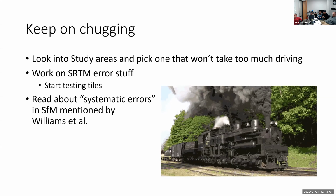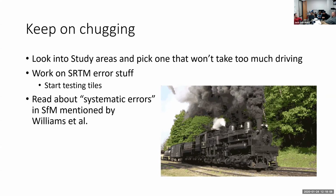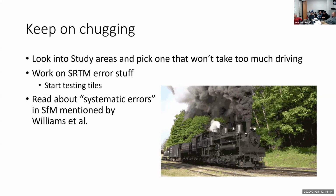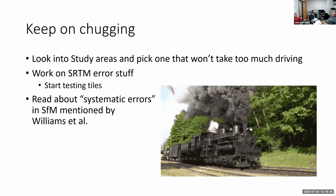And another thing I forgot to put on here: maybe I won't be using drones, who knows, but I want to tag along with someone like Riley, just to see how it works, so I don't just figure it out by myself. That's it for me.